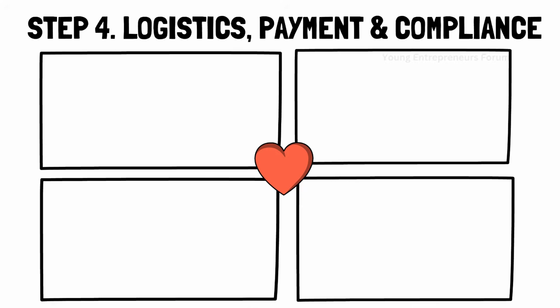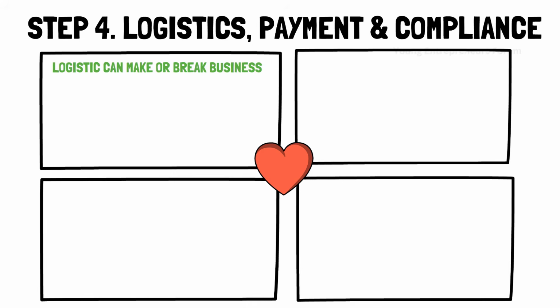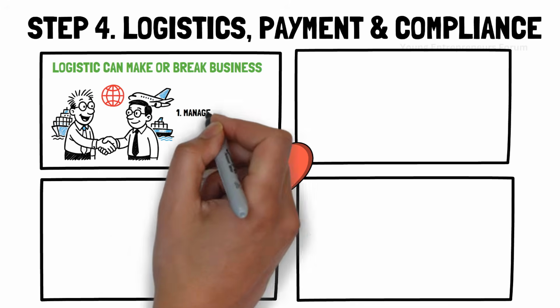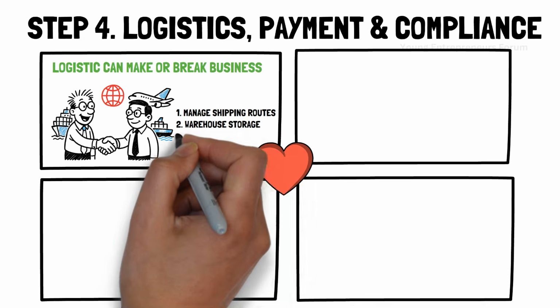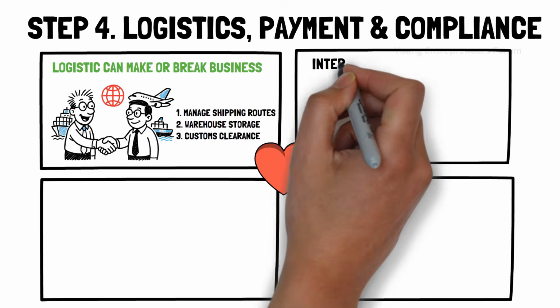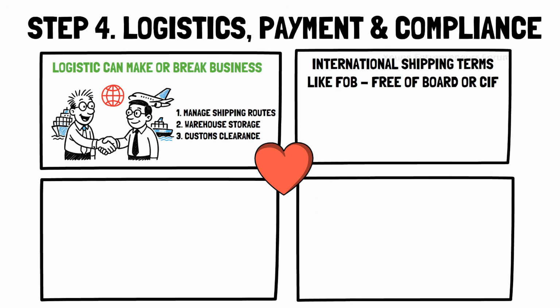Now let's talk about the heart of import-export moving goods across borders. Logistics can either make or break your business. You'll need to work with freight forwarders, customs brokers, and international courier services. These professionals help you manage shipping routes, warehouse storage, and customs clearance. But before you ship, you must decide on Incoterms, international shipping terms like FOB free on board or CIF cost, insurance, and freight. These terms clarify who pays for what during shipping, so there's no confusion later.